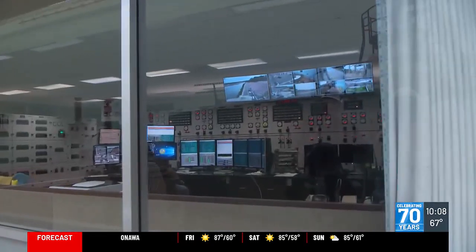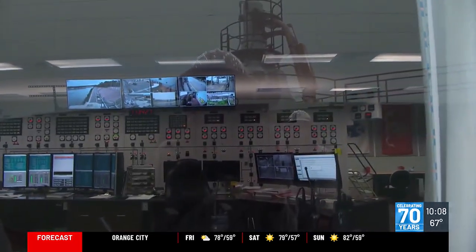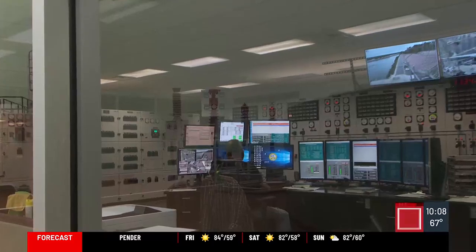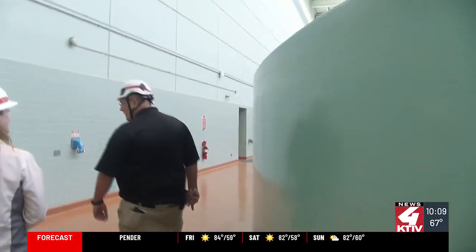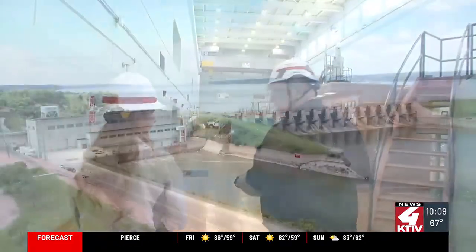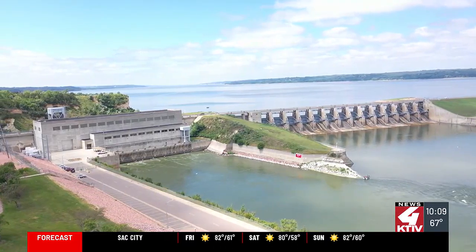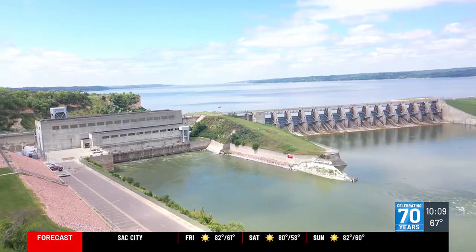The technology inside the Gavins Point Dam has changed with the times. Security cameras, digital interfaces, its control room remotely monitoring and running the other dams along the Missouri. But at its core, a tidbit of Nebraska, South Dakota history. History evident in its mint green tiles, the decades of work to control the mighty Mo. At Gavins Point Dam near Yankton, South Dakota, with Chief Videographer Acacia Phillips, Katie Koppel, KTIV News 4.